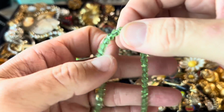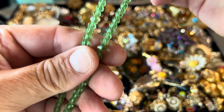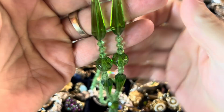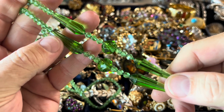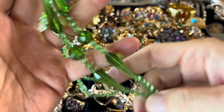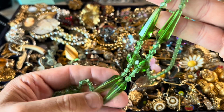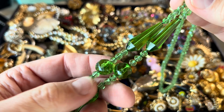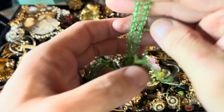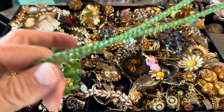This is a glass bead necklace. This is a green glass. You got the faceted beads there. And then you go down, look at these. I like the length of these beads and the shapes of them. They're really pretty. Nice green glass, all faceted. There is no clasp on this one. This one would just slide over your head.